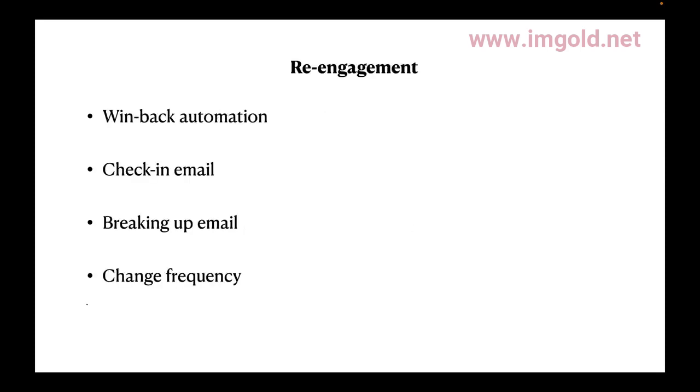For someone who might just fall outside of your engagement window, don't give up on them, but maybe it's time to try something different. For example, enter them into a win-back automation, offering your best content or something of value to see if they re-engage. If they do, then you can add them back onto your regular list. You can try a check-in type email, like maybe a short email just saying, is everything okay? Another type of email I've seen used is announcing that you're breaking up with them, and if they don't engage with this email, they may never hear from you again.